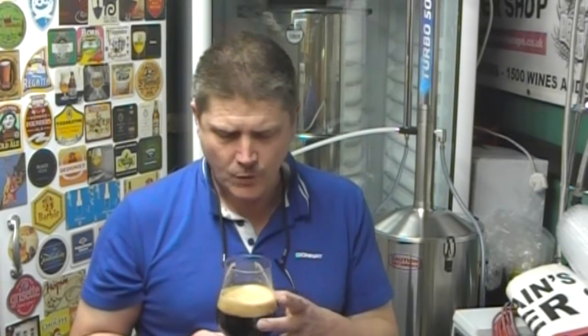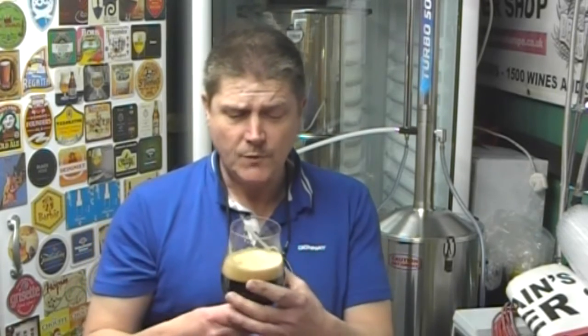Surprisingly, for 75 IBUs, you get that initial bitter bite and then a sweetness. Bigger beers tend to go either way at 9%. They're either thin because of the alcohol, or they've got a lot of mouthfeel because of the sheer amount of unfermentables in the beer. And this has got a real solid mouthfeel. It's thick and wholesome. It's just that very light carbonation tickling on your tongue.